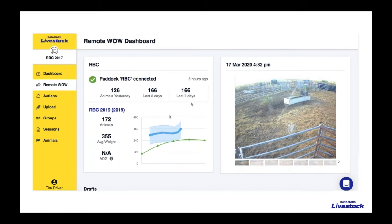I'll just quickly show you what the data starts to look like on your dashboard as it's coming back from the unit. This is just the live weight data only for this particular deployment. It gives you a quick snapshot: data is collected daily, by the hour, sent up nightly, and then reported weekly. Each one of these blue dots is the weekly herd average of the group, and each night at midnight it sends up the previous day's data and can give you a snapshot of how many animals are at that particular water yesterday, in the last 3 days, and in the last 7 days.